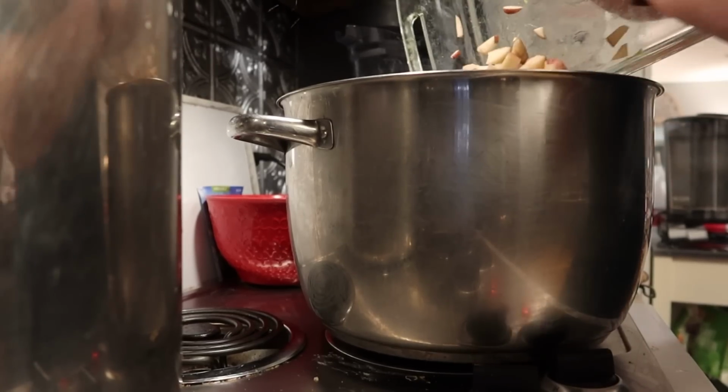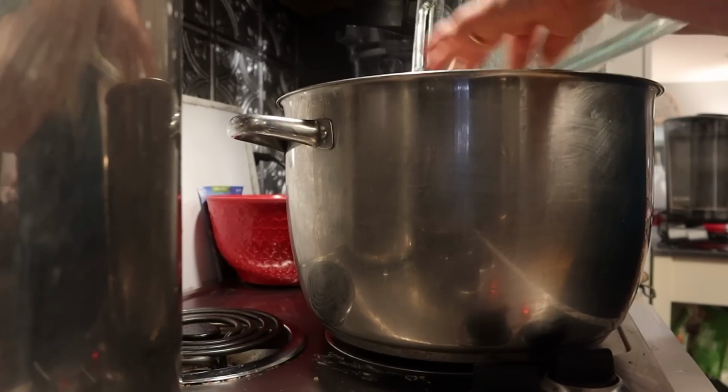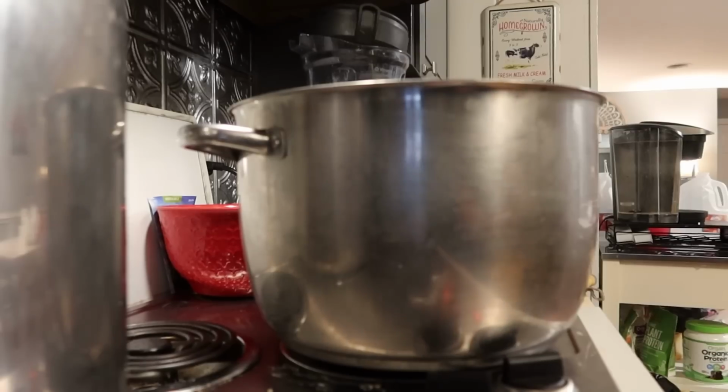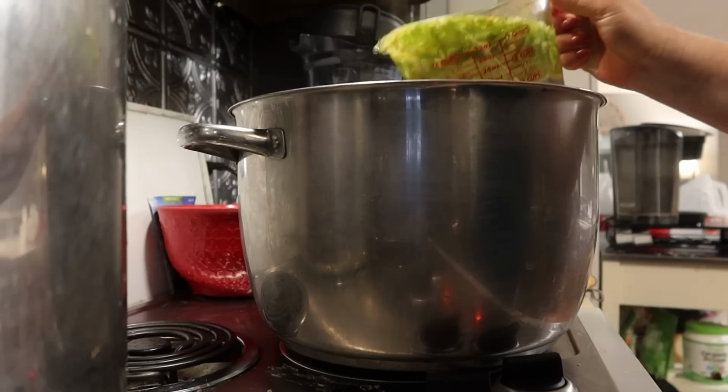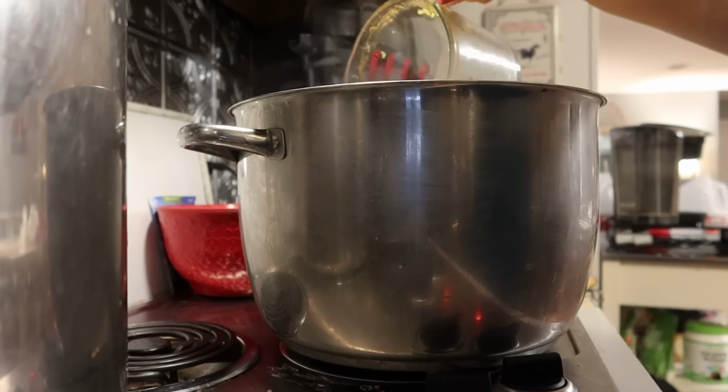And that's our potatoes. And now from overhead here I'm going to pour in my celery water.